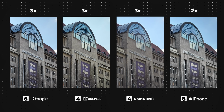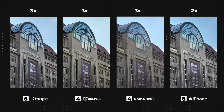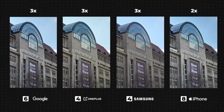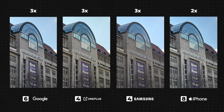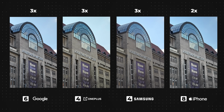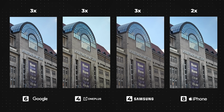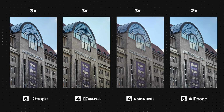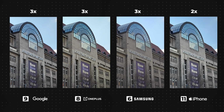Next, we decided to try out the test one more time on a different building. Again, we started with all of the devices on 3x zoom, apart from the iPhone on 2x zoom. I have to say, the OnePlus is looking really nice here. The coloring is once again slightly off, but it has great sharpness. The iPhone and the Pixel have also delivered great results as they've got good color accuracy and are sharp. It seems that the Galaxy has the least sharpness out of all four.